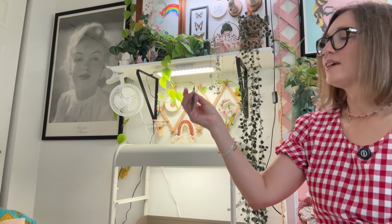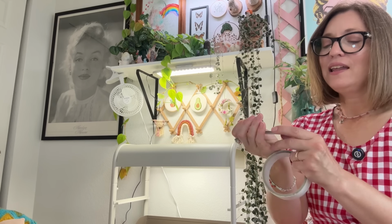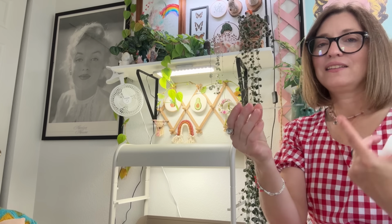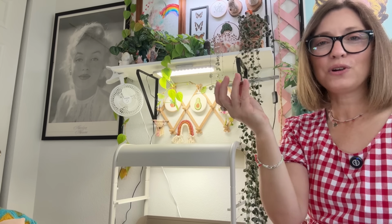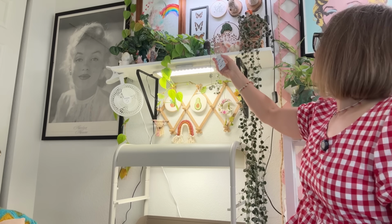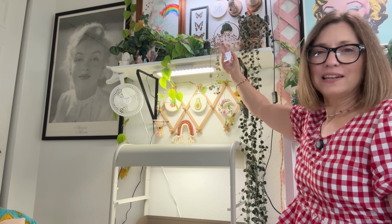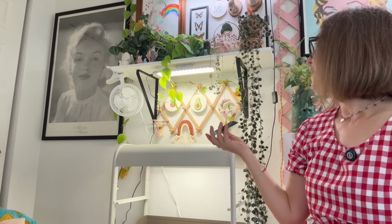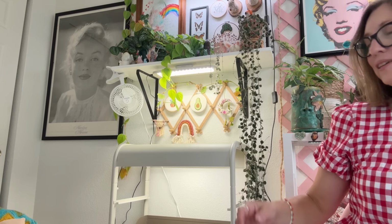So what I did was I stuck this back up there, and then I took my grip tape and taped on the edges to help hold it up. Now, these might work perfectly fine on glass, but because this has a plastic coating on it, it just doesn't adhere well to it. So keep that in mind, that you might run into the same issue I did, possibly.